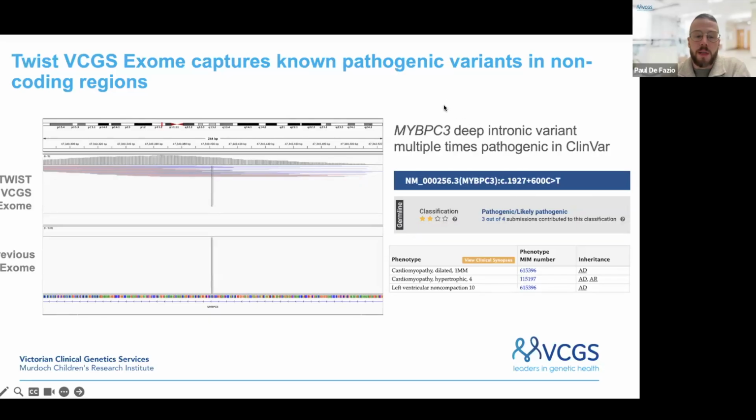The next couple of examples are deep intronic variants, where we had no coverage at all in our previous exome, but they are covered quite well in the Twist VCGS exome chemistry. This is a well-known, multiple times pathogenic MYBPC3 deep intronic variant, and MYBPC3 is associated with cardiomyopathy and left ventricular non-compaction, so cardiac disease. We do quite a bit of testing here for cardiac disease in adults, so this is very relevant to us.